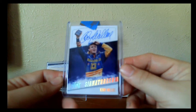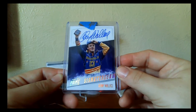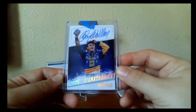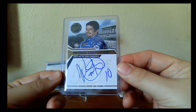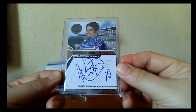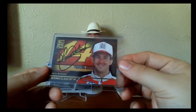But he had my respect after that. Kenny Wallace, loved him when he drove the Square D car, which is pictured there. And then, of course, he's done a lot of being an analyst, etc. since then. But yeah, just for fun. It's a NASCAR card, but I picked this up. Patrick Carpentier actually ran the Indianapolis 500. I'm not even sure how many times, but this will go for my Indy 500 autograph collection because I don't believe I had one of him.